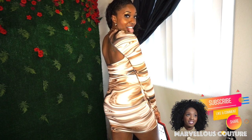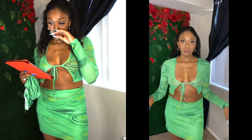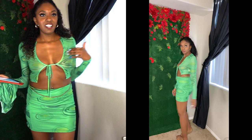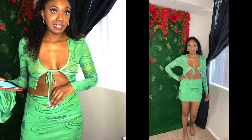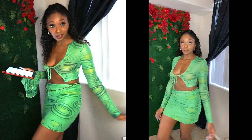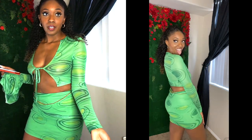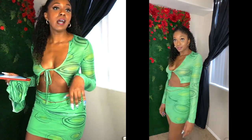This is the SHEIN One Piece Tie Front Top and Marble Skirt Set without bra. This was $12 for the two pieces. I had a coupon and that made it $11.05. I already knew I wasn't going to wear it like this, but I put it on as is so that you can see it could be for a night out, and you would obviously need something up under it. Or you might just want to do some pasties.